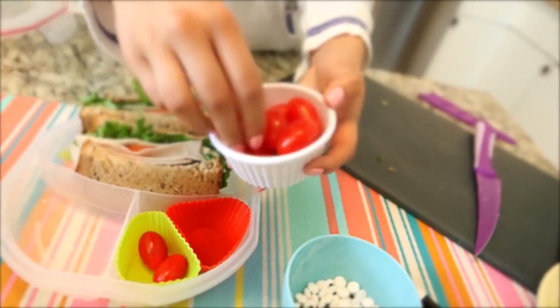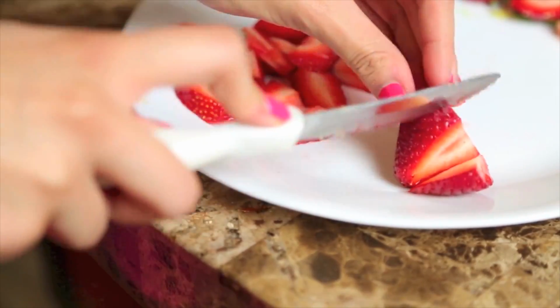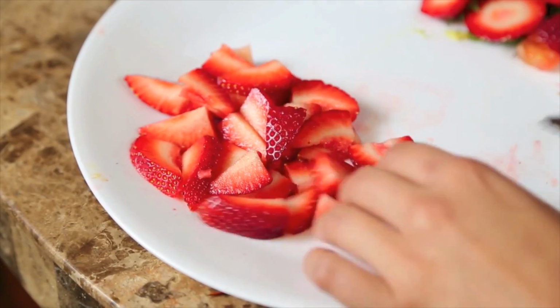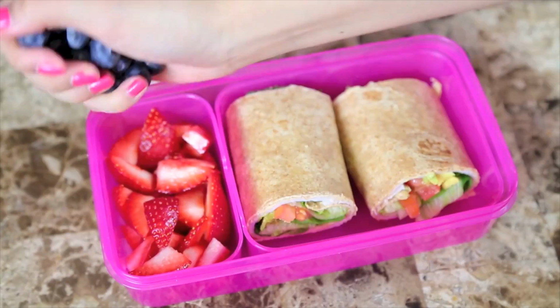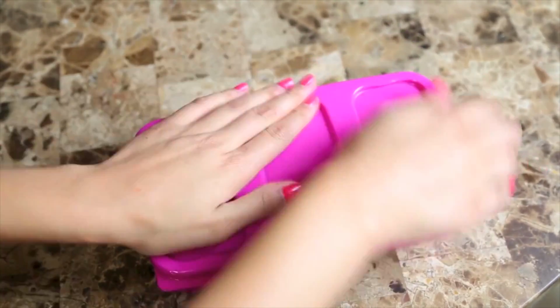I went with cherry tomatoes, blueberries, and then I took a banana and cut it in half. Now for a side dish, I decided to cut up some strawberries into small little pieces, and then after that I just went ahead and put those in my container, and then I also sprinkled some blueberries in there because I'm addicted to blueberries, okay?